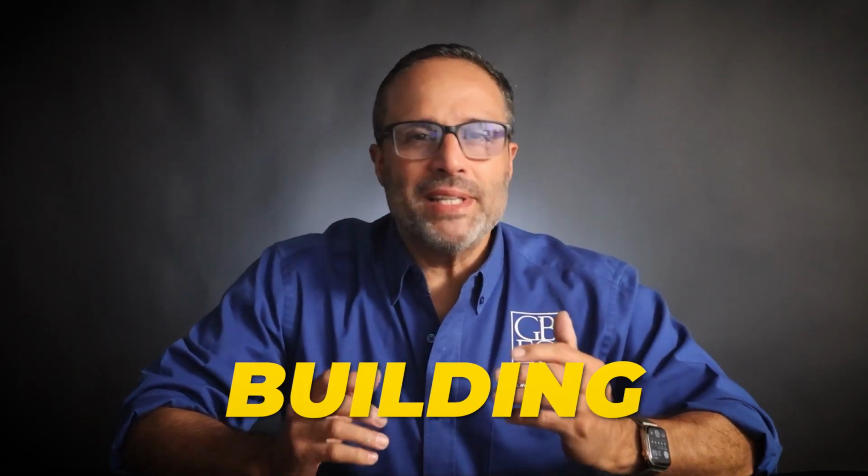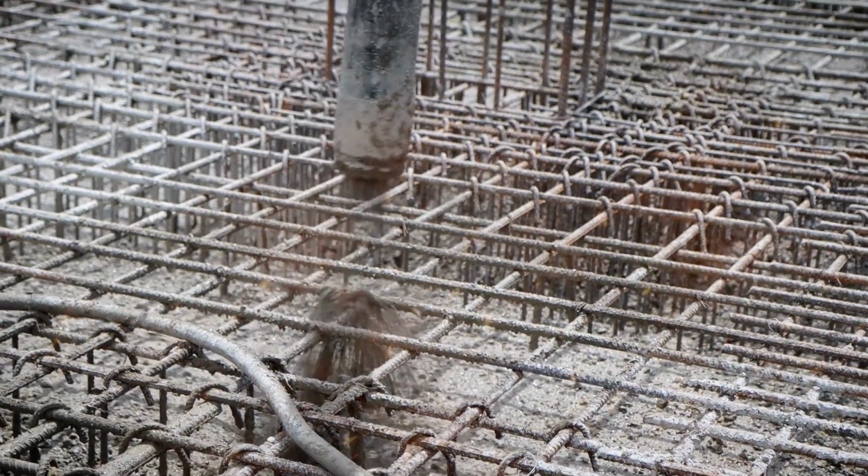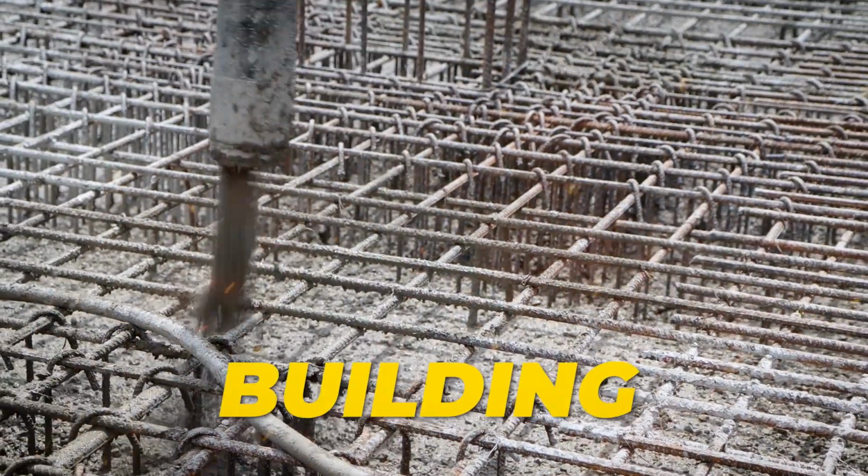So, you heard about building safety inspections, and here's why they're so important. Now, let's talk about what exactly these inspections cover. This video is an overview of the structural portion. This is where we get into the bones of your building, literally. Now, don't worry, we'll keep it light. No engineering degree is required to understand this stuff, I promise.